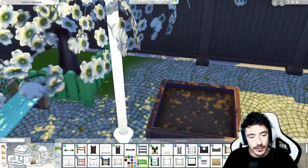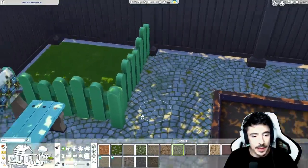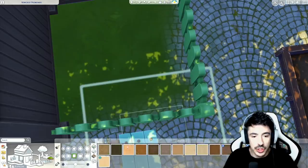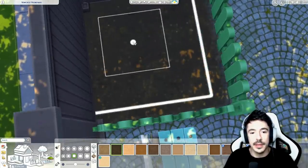Okay. Right, I'm just going to tidy up this terrain paint here, because it's just really bothering me. And then I'm going to soil this one in a dark soil, not the darkest though. Just keep it in this one. There we are.